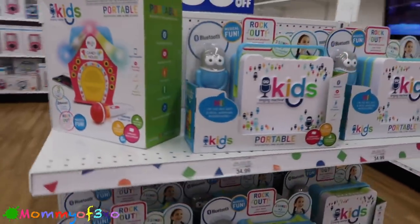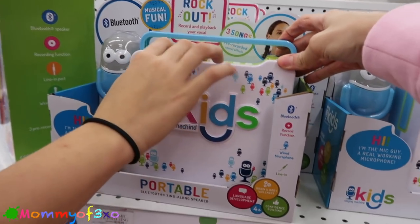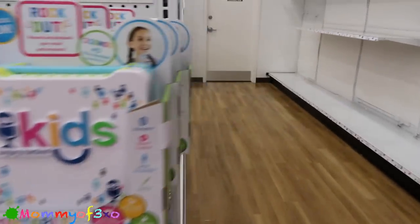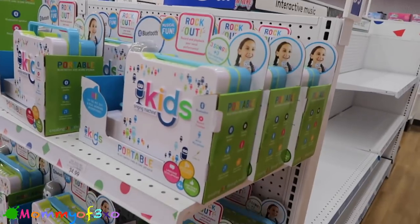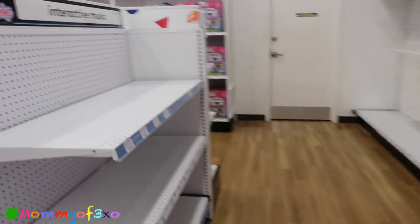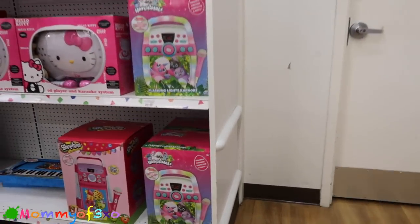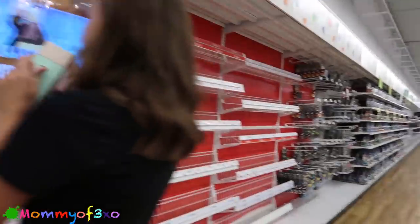Dancers. Yeah, it could be. Makes sense. Oh, this is a cute little singing machine for the kids, for the little babies. Bluetooth sing-along speaker. Nina's so cute. She goes like this. I know, they love music. They would have fun with that. I mean, everyone out there loves music. They have karaoke machines over here. Look at all of their other games, they're all wiped out.